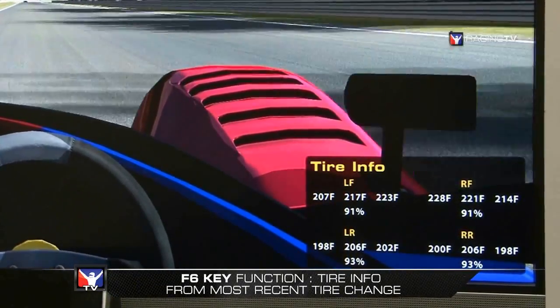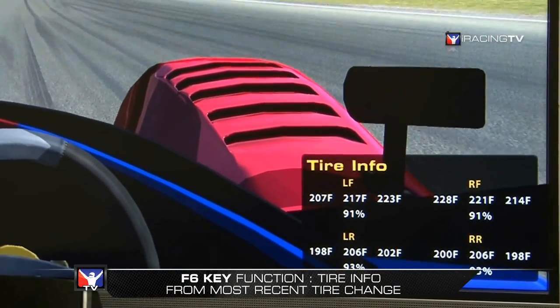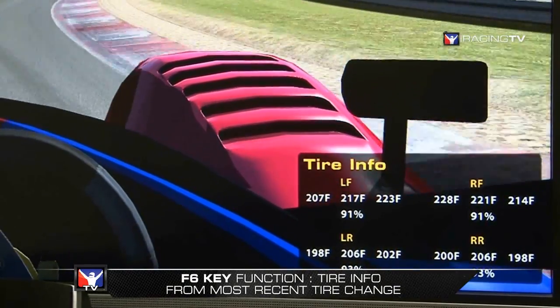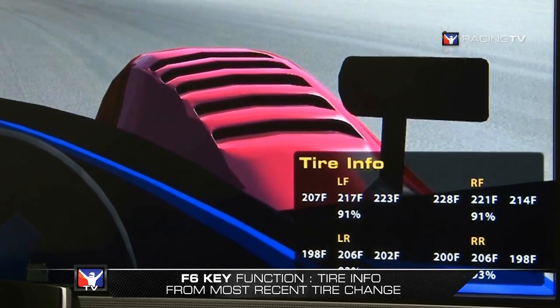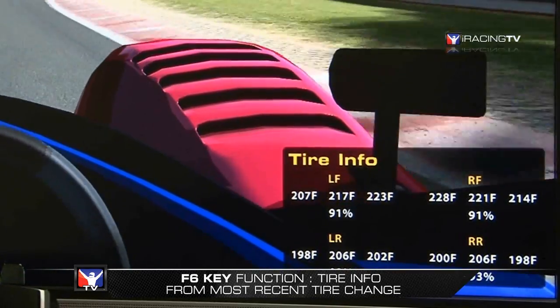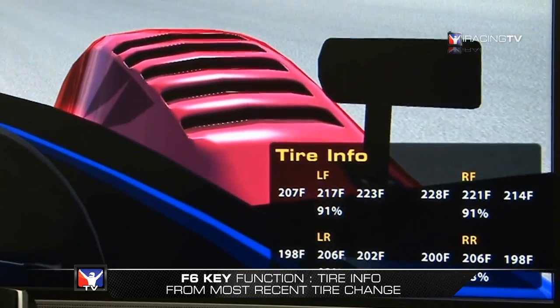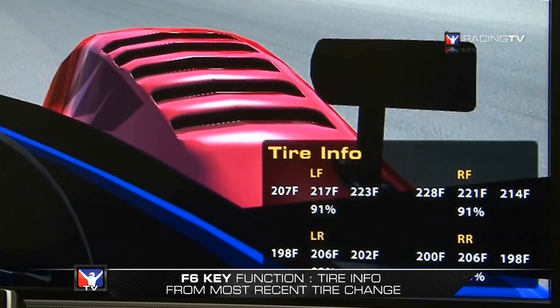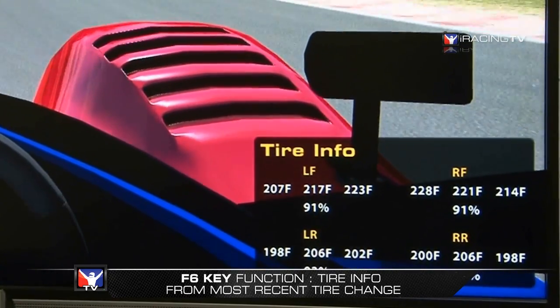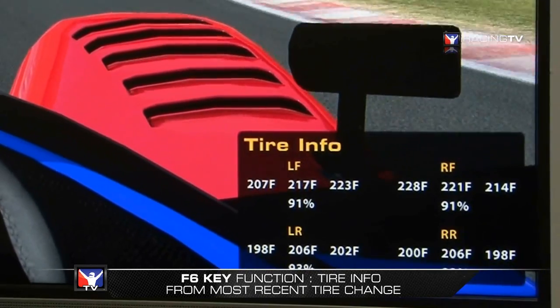The F6 black box deals with tire info. Left front, left rear, right rear. The most important thing to note about this box is this information deals with the tires you just took off the car. This is not real-time data. There's no way we can give you real-time wear or temperatures. That's just not something we provide. So this has to do with how the tires were when they came off the car.